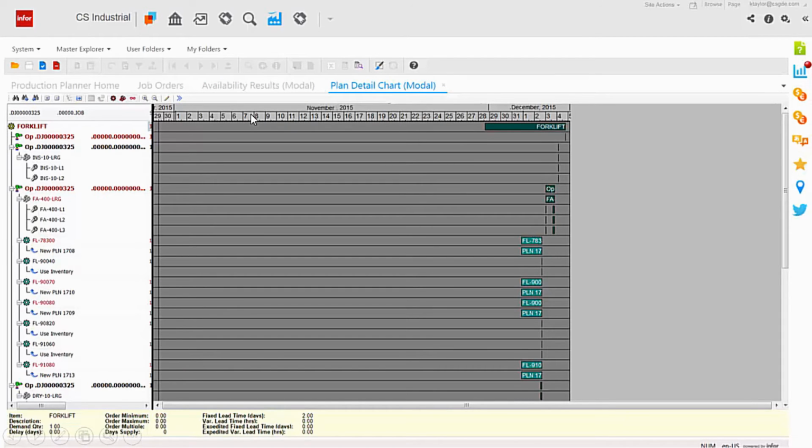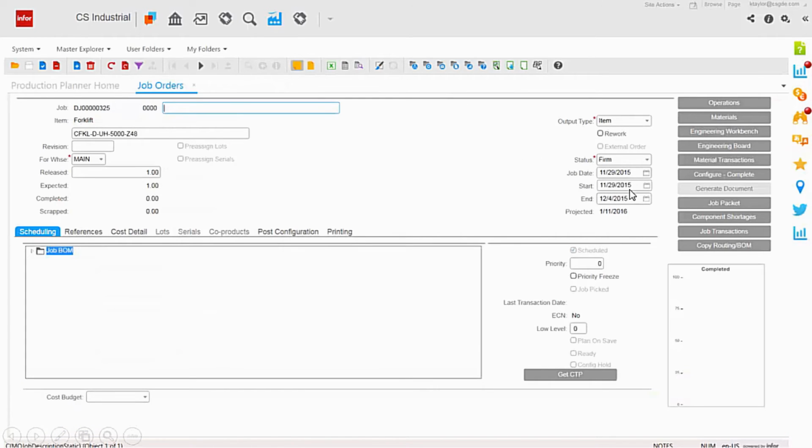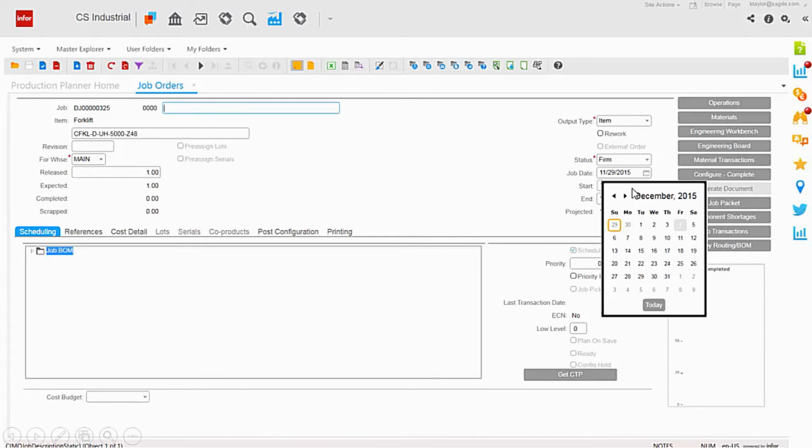As a production supervisor, Kirk can drill into the details on how a particular job is scheduled. He can see that they are scheduled to finish the job on the 4th, but he knows he can pull this in a little sooner. He can bring that forward a day or two and meet the customer's request. Kirk can simply go in and update the date on when they can start the job.